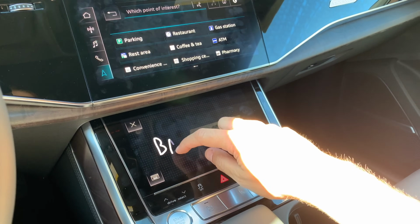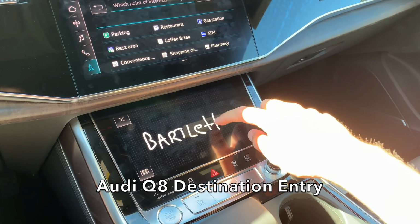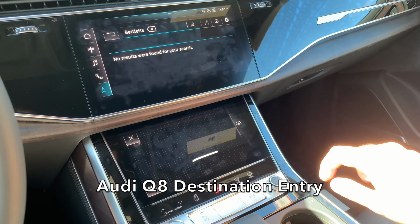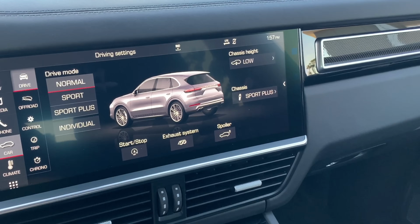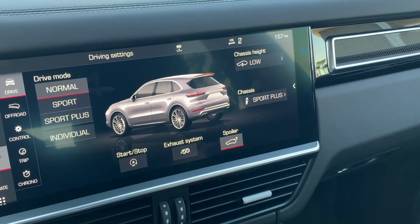I really like the one in the Audi Q8 where you can write entire words and it will pick them up. You don't even have to go letter by letter. And in this car, you still have to choose individual letters with your finger. One other interesting item in the infotainment screen, you can use it to raise the spoiler. Yes, you press this little button on the screen and the spoiler raises up in back.